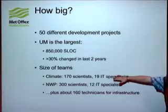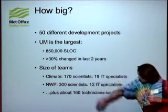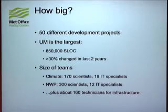On the climate side of the house, there's about 170 scientists. On the weather prediction side of the house, there's about 300 scientists. Scientists with background in meteorology, numerical analysis, climatology, atmospheric chemistry, oceanography, a few other things, and supported by small teams of IT specialists, and I'll talk about their role in a few minutes. All of the code is built by the scientists. So virtually every line of code originated from one of those scientists.